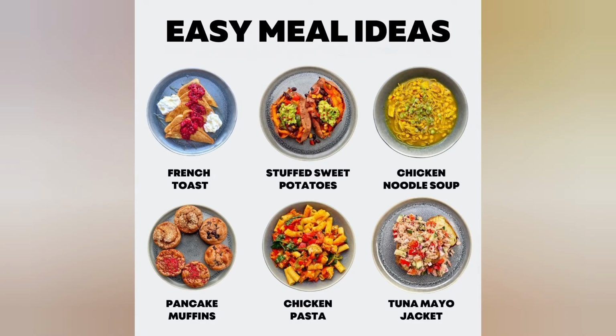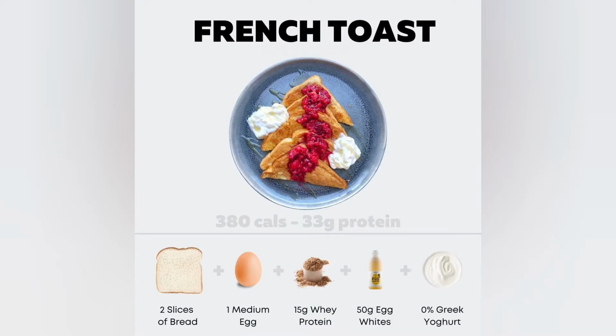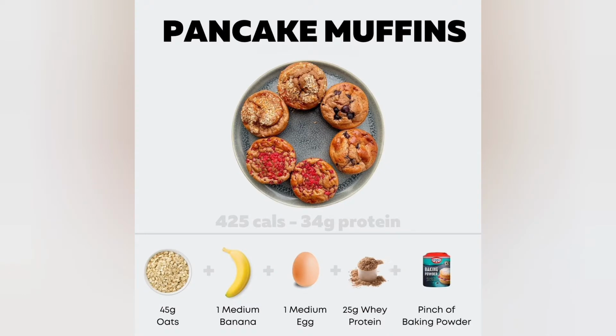In today's video, we will share the easiest healthy meal ideas with you, so let's get started. Dish number 1 is French toast. All you need is 2 slices of bread, 1 medium egg, 15 gram whey protein, 50 gram egg whites, and 0% Greek yogurt. Dish number 2 is pancake muffins.